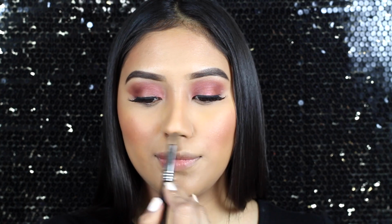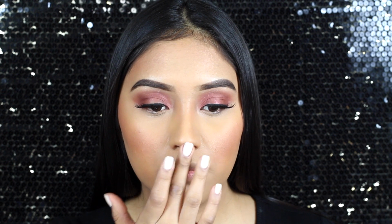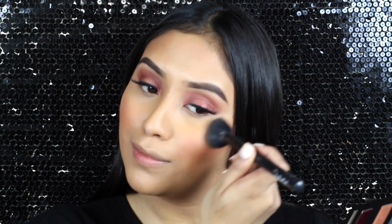Going back and actually applying some highlighter from the palette as well. Making sure to apply some on my nose and on the tops of my cheeks. I really love the fact that you can pretty much do your whole face with the palette or the subscription.